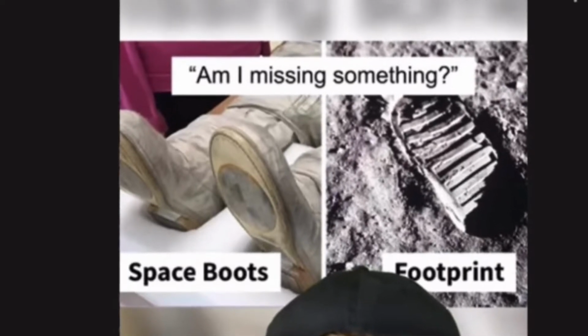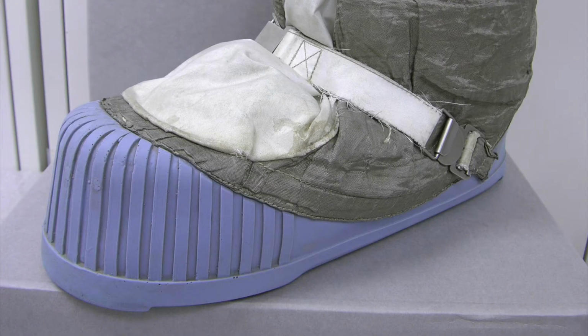Instead, they wore overshoes like this, which you can see in this photo of Buzz Aldrin on the surface. And if you look up pictures of people on the moon, you will always see those galoshes. They wore those to prevent them from tracking dirt inside the spacecraft.